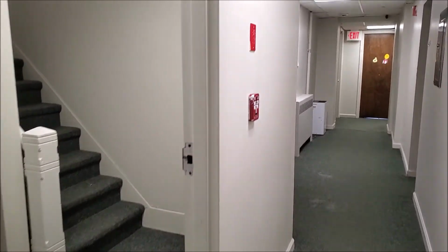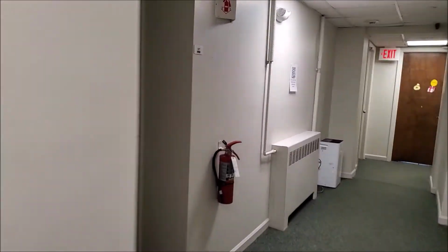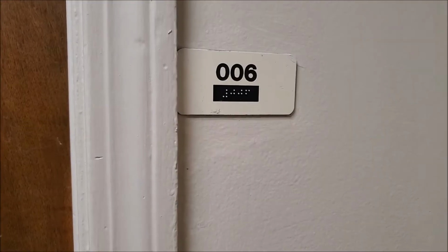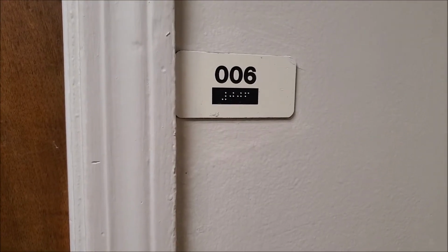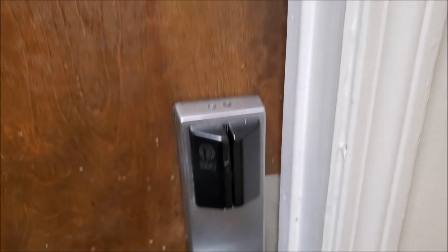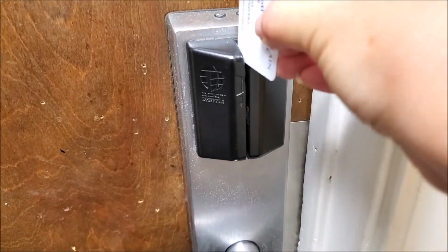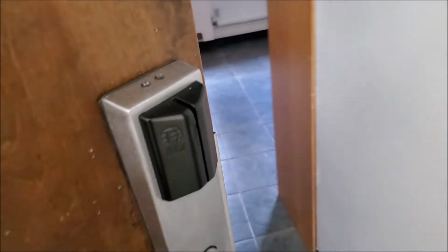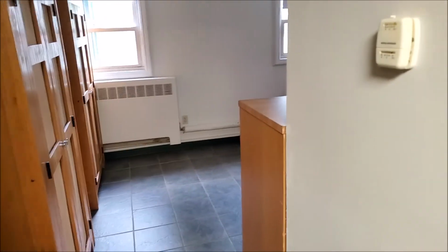So in the basement, again, you've got a few different rooms down here that you can see for the different students, as well as an RA room again right here. This is Lyman basement room 006. Or 007, you could be the superhero James Bond. You need to take your ID, slide it through here, and then open your door. And this is the basement room.